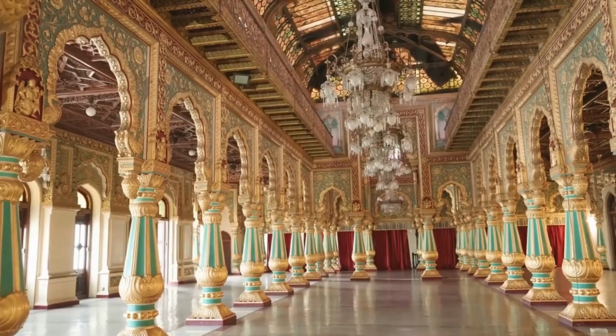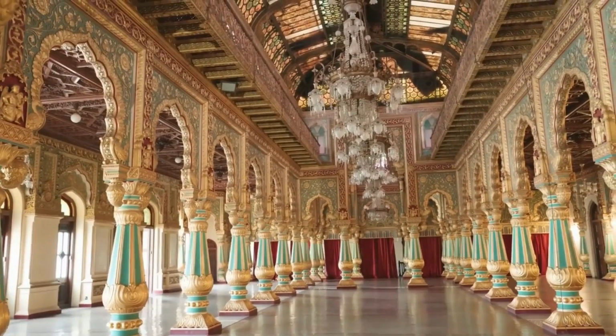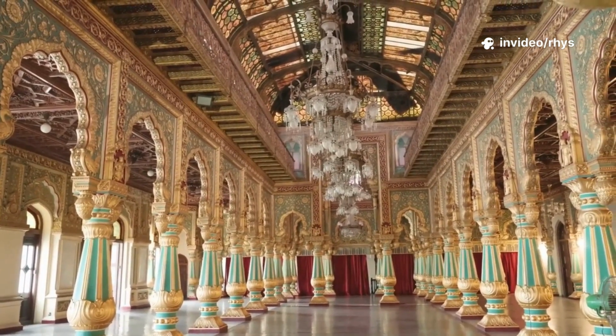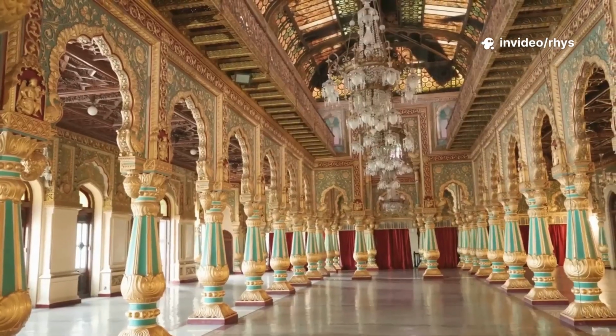The grand design of the house, with its large rooms and high ceilings, was meant to impress every visitor who walked through its doors, showing off the family's wealth and good taste.